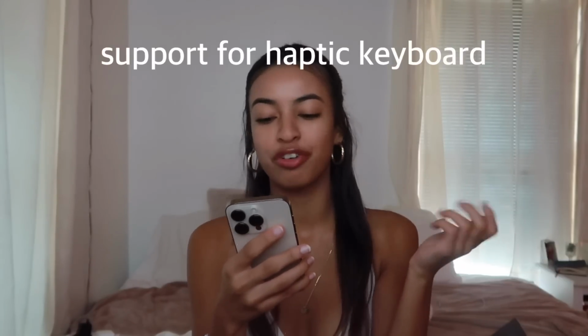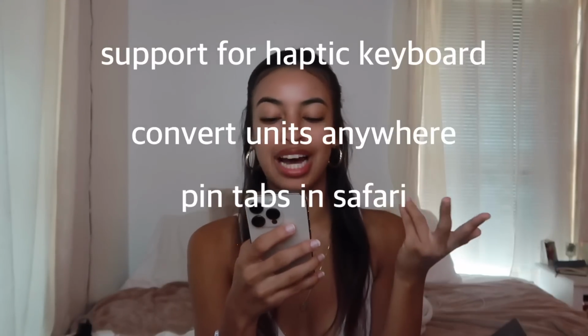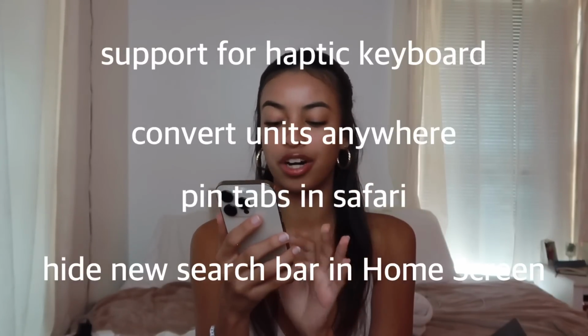And there's just a few more little things here and there, but it's all stuff that I probably am not gonna really use. Like, there's support for haptic keyboard. You can convert units anywhere. You can pin tabs in Safari. You can hide the search thing on the search bar in the home screen.